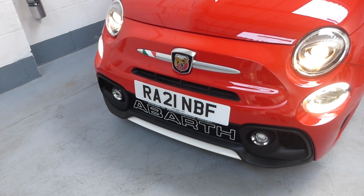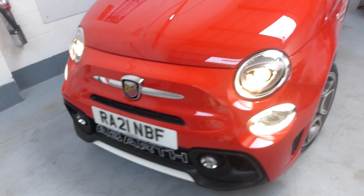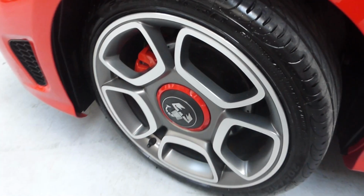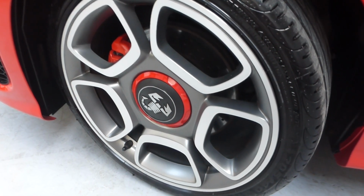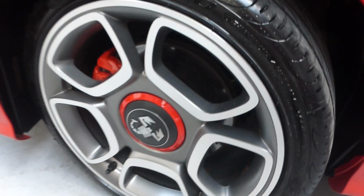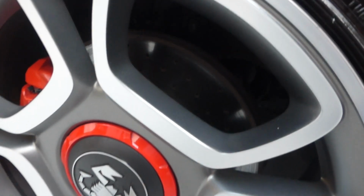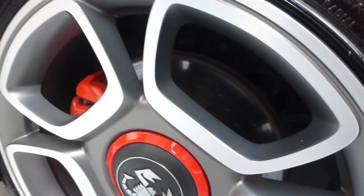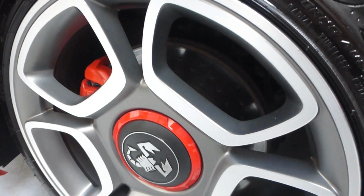This is 165 brake horsepower. That's because it has a Garrett GT1446 turbocharger, which gives it the extra brake horse. Also, it's been upgraded on the brakes, and you've got drilled discs front and rear, if that will show you. If you can see that in the video. Just not sure whether it comes out, but they are drilled front and drilled rear.